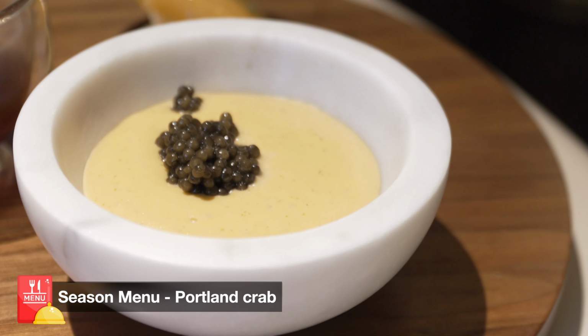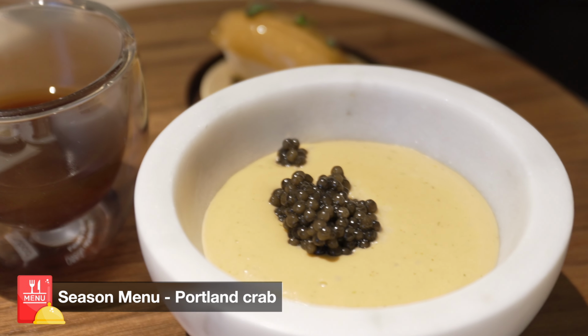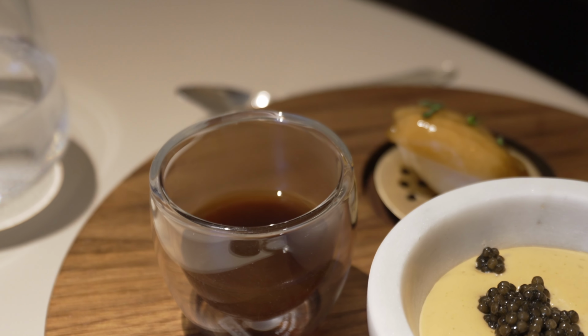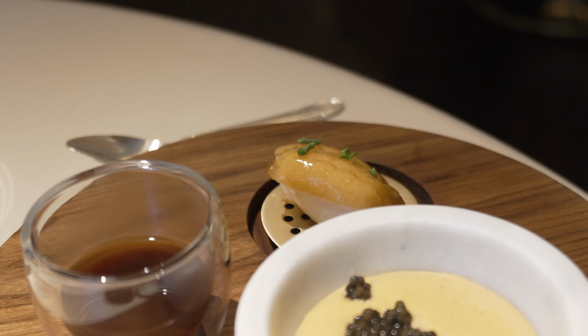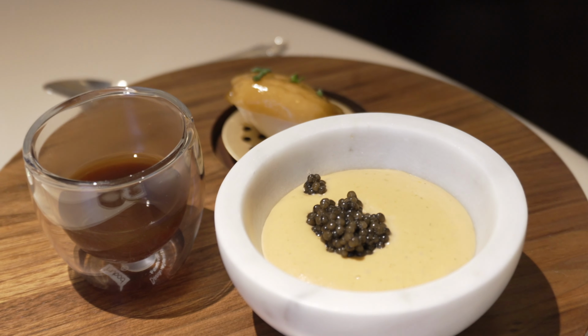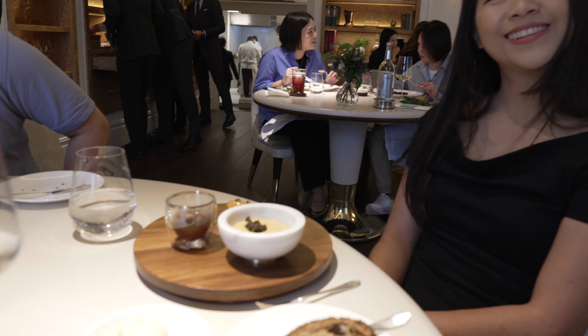Portland crab comes from an island just off the coast of Dorset, called Portland. In front of you, in the circle, you have a crab knuckle topped with crab jelly. In the bowl, you have a crab salad with apple and fennel, topped with a brown crab sauce, with a nice bit of caviar on top of that as well. And in the mug, you have a crab tea infused with lemongrass and fresh herbs. Thank you very much. I hope you have a lovely lunch.